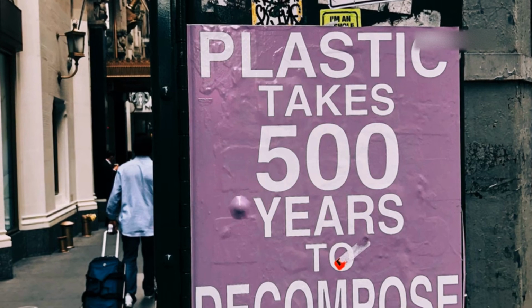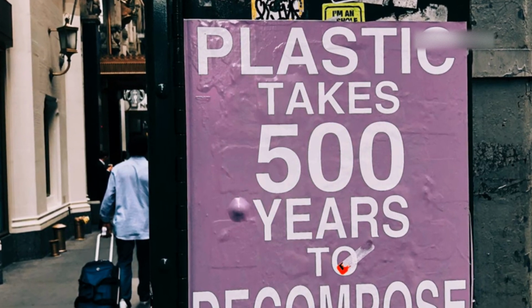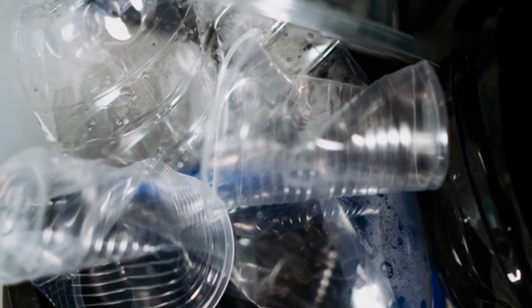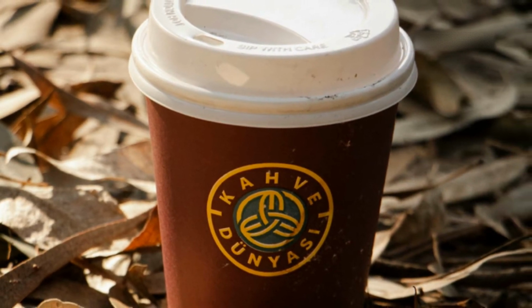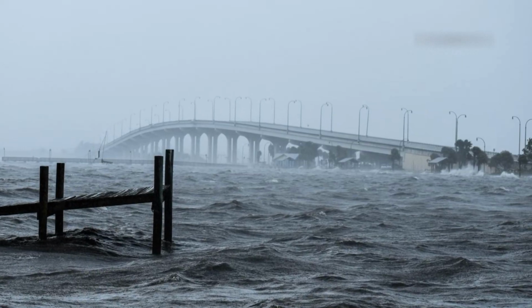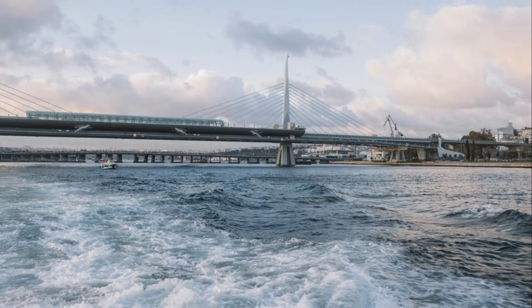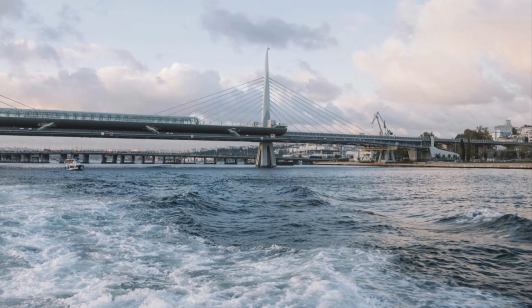Think about it. A disposable coffee cup doesn't need to be made of a plastic that will last for 500 years. That's designing for immortality when all you need is durability for about 30 minutes. The key is matching the product's lifespan to its function. For something like the foundation of a bridge, you want extreme durability. It should last for centuries.